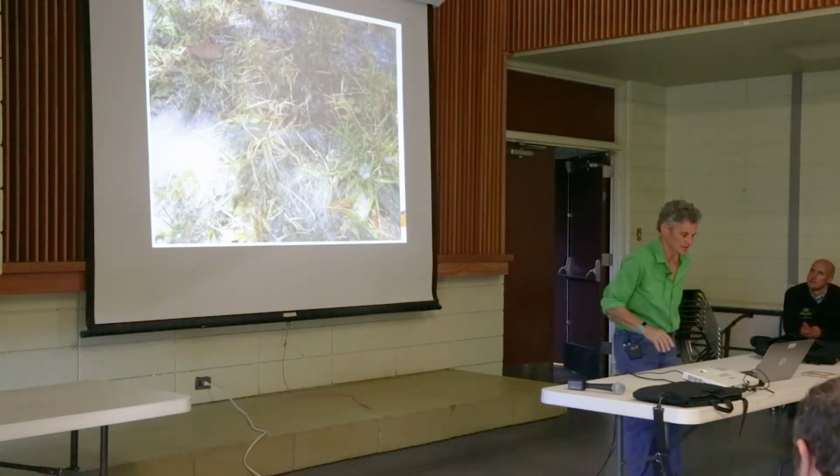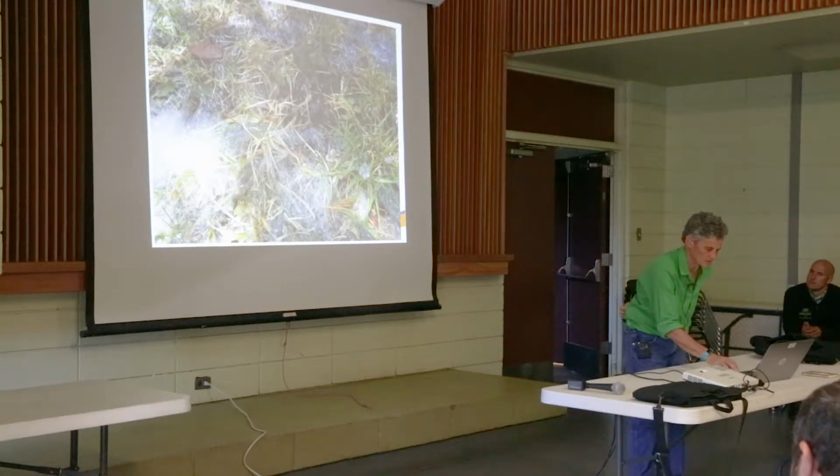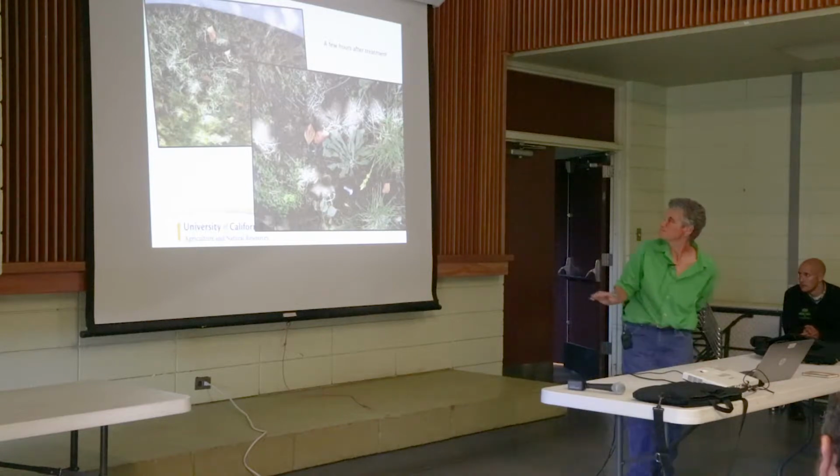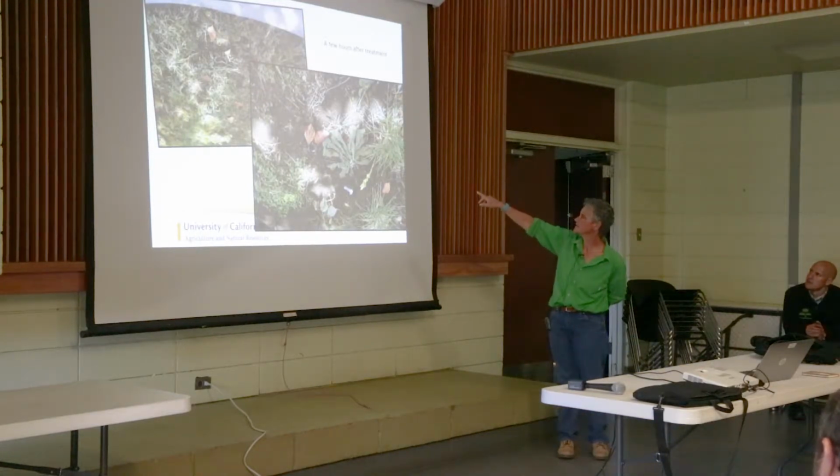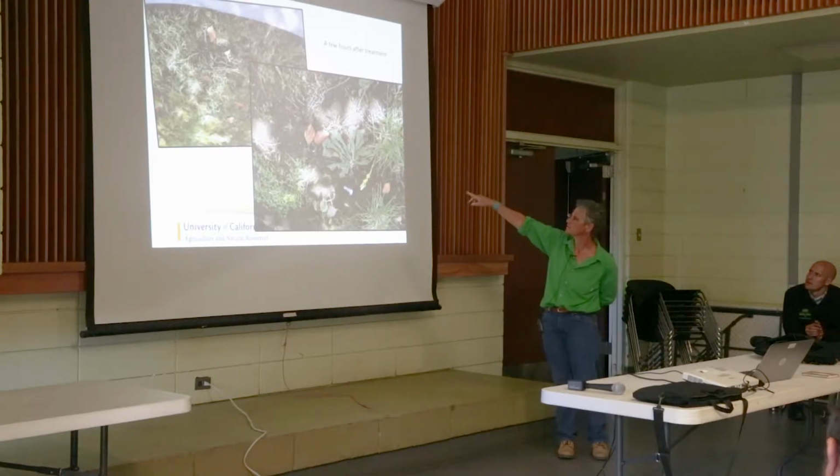So I've only got two more slides, and then I'll close the PowerPoint and hopefully be able to show you this. So anyway, this was the foam steamer, and that looks like horseweed or mare's tail there. So it does have some control there.